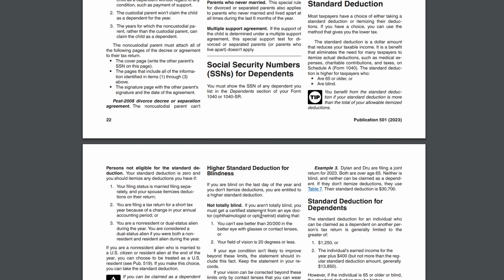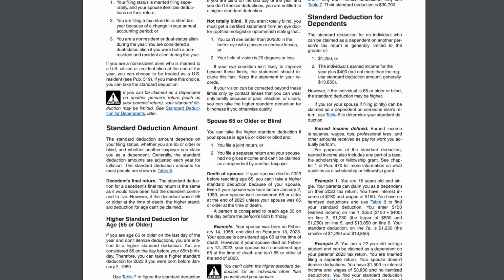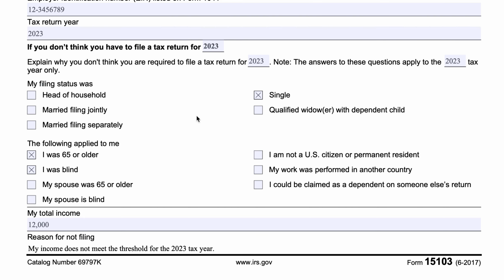So I'm trying to find the standard deduction amount. The standard deduction amounts for most people are indicated here in this table. So if you're single or married filing separately for the 2023 tax year, your standard deduction would be $13,850, and John Doe's declared income was $12,000, so he should be okay.